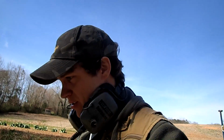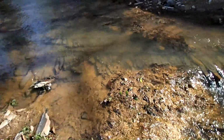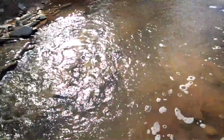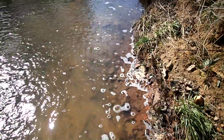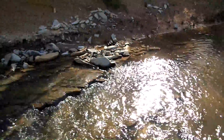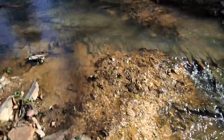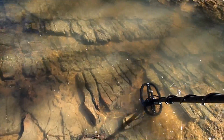Check out this creek. There's bedrock everywhere. I bet there's gold all in the bedrock cracks. I'm just right downhill from the house. I'll have to come back this spring and put my dredge in here and see what we can find. I guarantee we'll pull up a little bit of gold. There's gold in the area. There's lots of gold mines around here. You never know till you try. Probably a couple relics in here too.